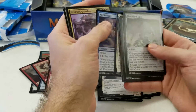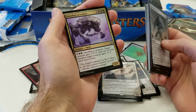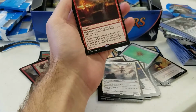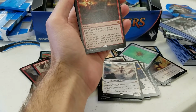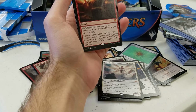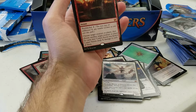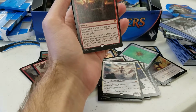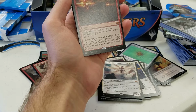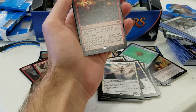Air Servant, Drooling Rudion, Comet Storm. The worst rare in the set. Mythic, multi-kicker one. Mythic in the set. X damage to each of them. Well, what's that other one in the Alpha set? It's X red with a kicker to divide it evenly. Okay, it's a little bit better than that one.